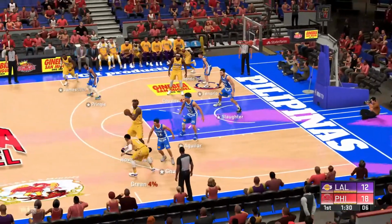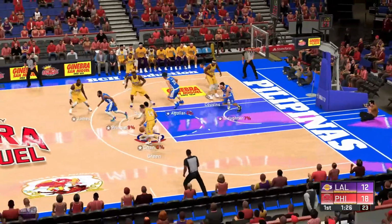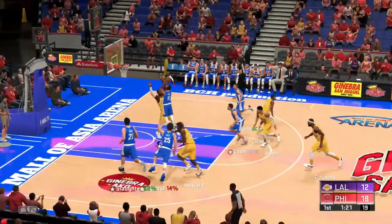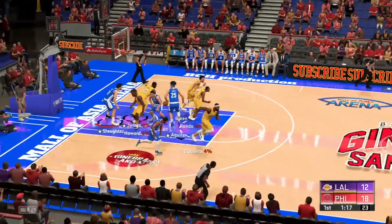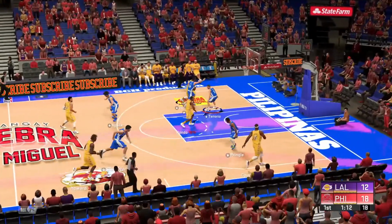Outside, Green. 5 to shoot. Ball's knocked loose. And here we go. Here's Baller. Another shot. Doesn't get it to drop for him. LeBron with some nice D. It's 3-on-3 on the fast break.